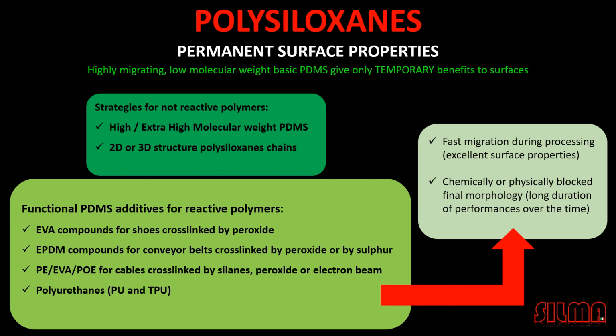We have enough chemical technology and chemical background to modify our material and tailor-make the product for our customers.